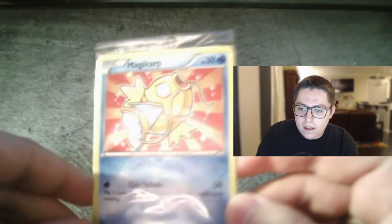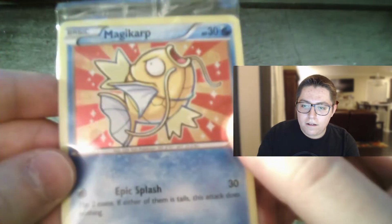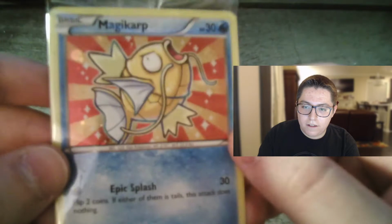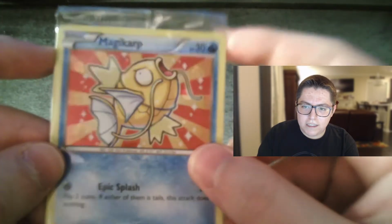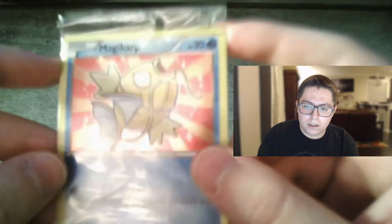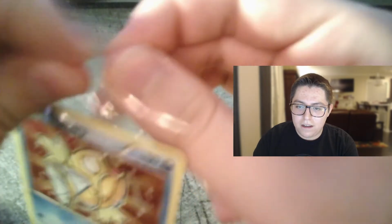Alright, now, a pretty cool card that I have is a shiny Magikarp promo from X and Y that I got from Target a while back. And I actually have a couple of these. They're pretty cool. And I know that I think PSA 10 can go for around $100. So I was really excited when I was going back through my collection and found this. I'm not quite sure what condition this one is in, but I'm going to open it up and put it in a sleeve and card saver, and I will probably send this in to get graded.